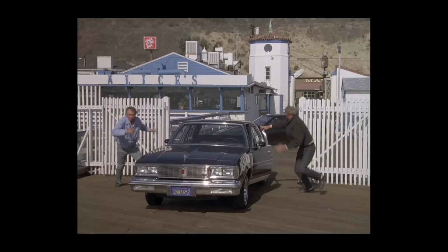All right, so here's still the pier from a different angle, and a couple things to note. First of all, you see how this sign says Alice's. This is not the name of this actual restaurant. This was added by the production crew. And we're going to pause here in a minute, and I'm going to show you some blueprints I have. One of the blueprints is of that Alice's sign, which is really cool. So keep that in mind.